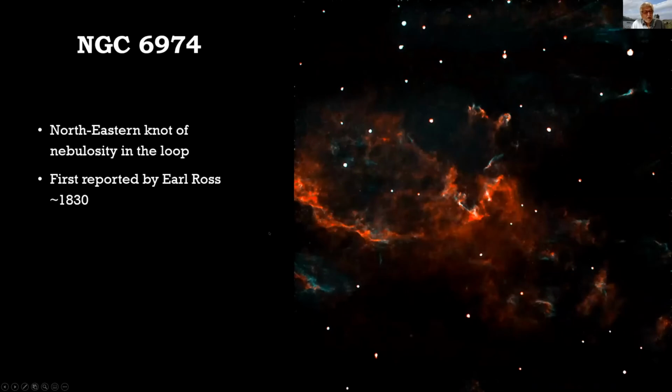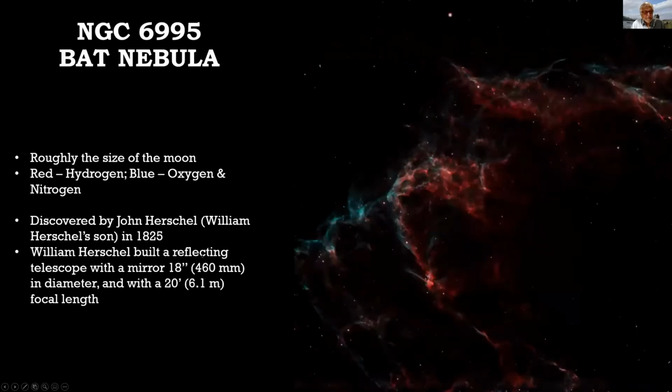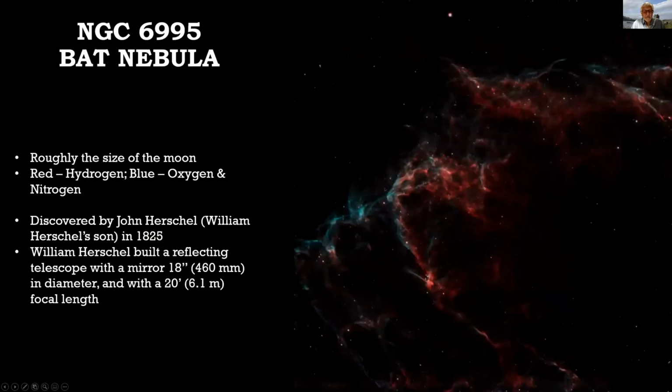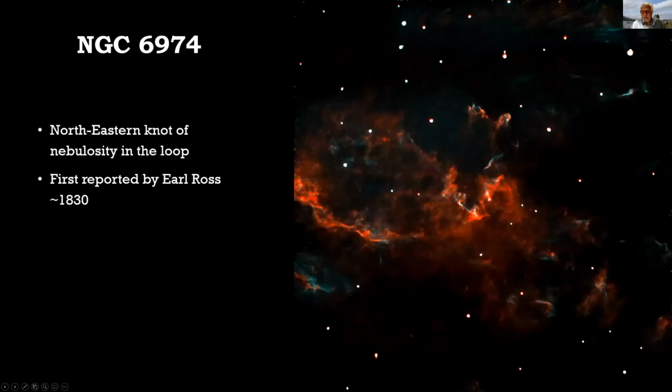Okay, moving along, so I'm looking at these 2 knots here, this one first and this one second. This is the southern knot, if you like.